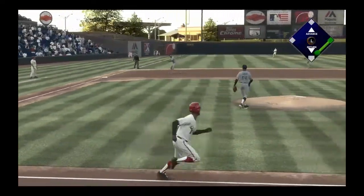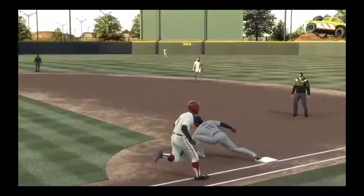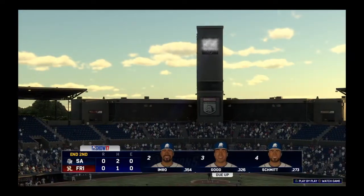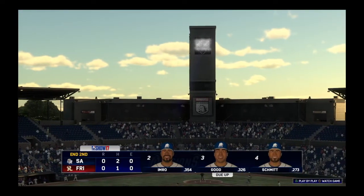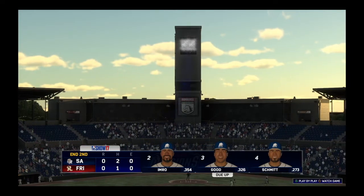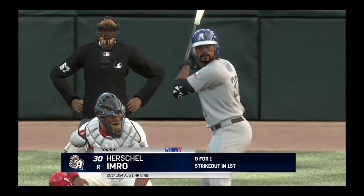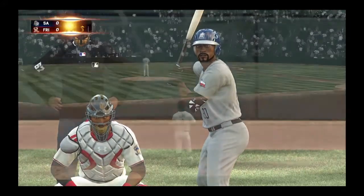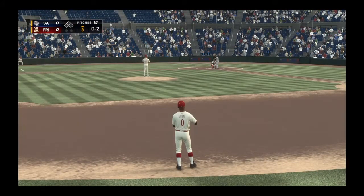Grounded to third. To his right, Schmidt. Throw on to first gets him, and the side is retired. So no runs, no hits, no errors, and no one left. We'll go now to the top of the third, and we are tied 0-0. Digging in to try it again, Herschel Imro. He'll look to get something going here in this scoreless ball game.